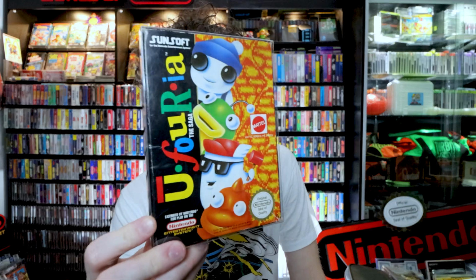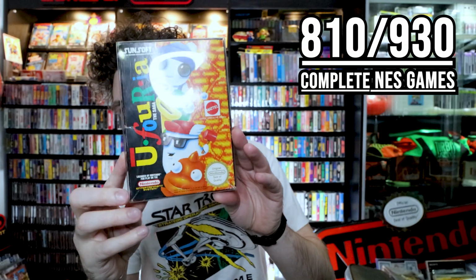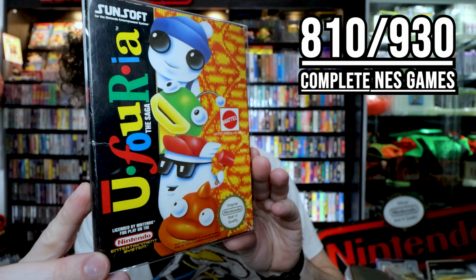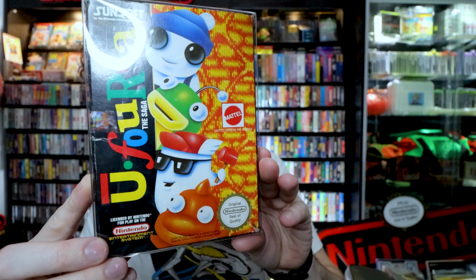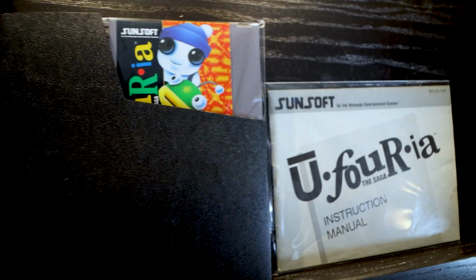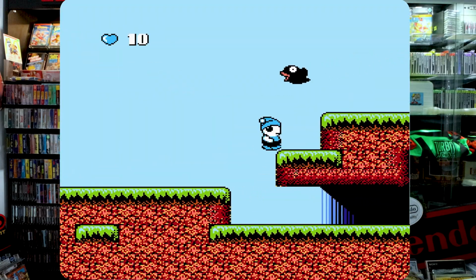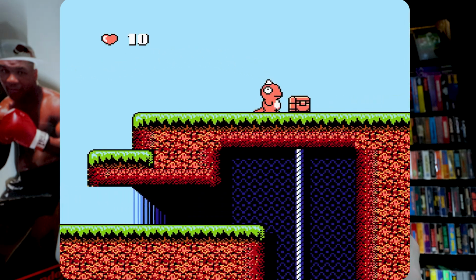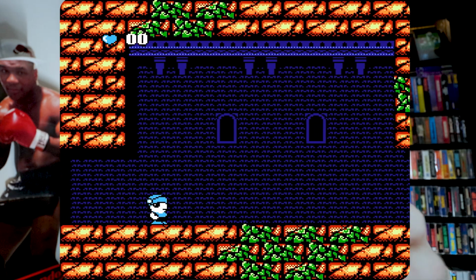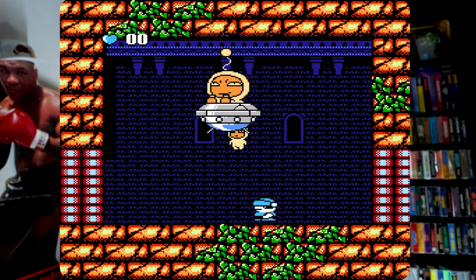Next, we have, honestly, one of the games I'm most excited about that I've bought recently, Equinox. I didn't know what this game was. It's a PAL exclusive, and I feel like this is probably the best PAL game we did not get. This is a Sunsoft, it says Mattel, but yeah, it's Sunsoft right here. Super awesome game. There's a really good video from Big Ol' Words that actually turned me onto this game. It's kind of a mixture between Little Samson, Metroid, and Mega Man. You switch characters, there's backtracking, there's bosses. Can't wait to play this game.